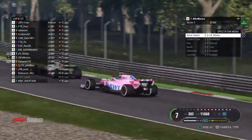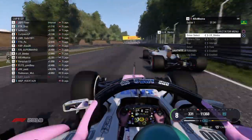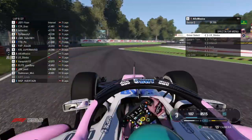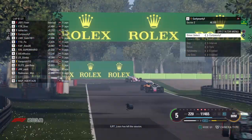But have a look at Alex Musica through the Curva Grande. You'll be able to see how much speed he actually picks up through the slipstream as we head now down towards turn 4 into the Rogers chicane. Alex Musica has an inside line here. And look at that then. That is Slimbo backing out of that move.